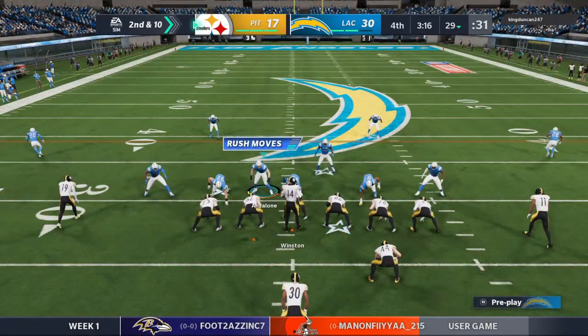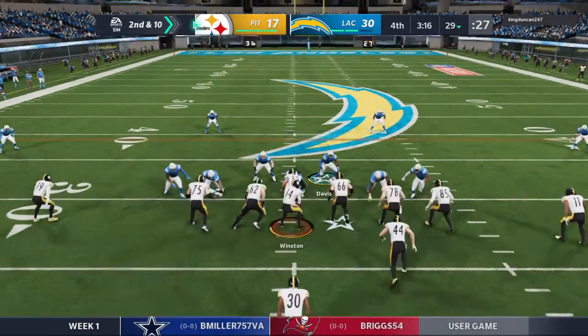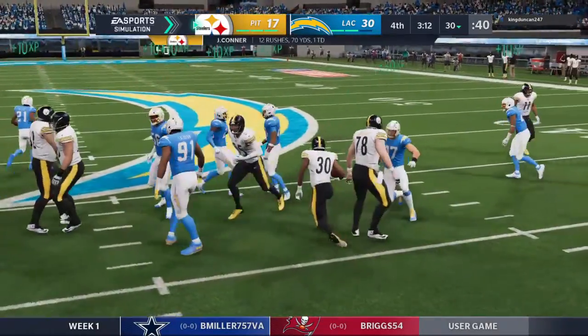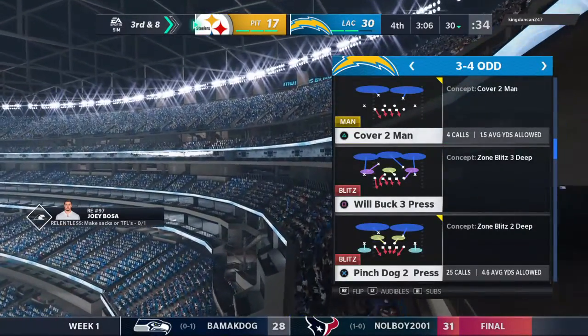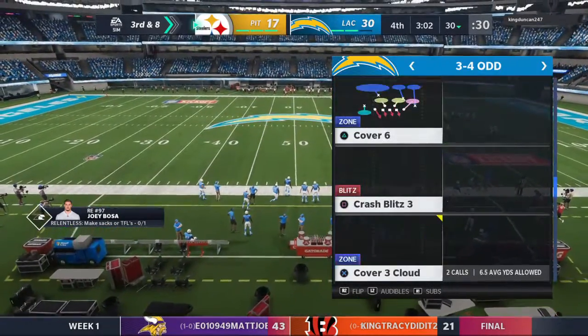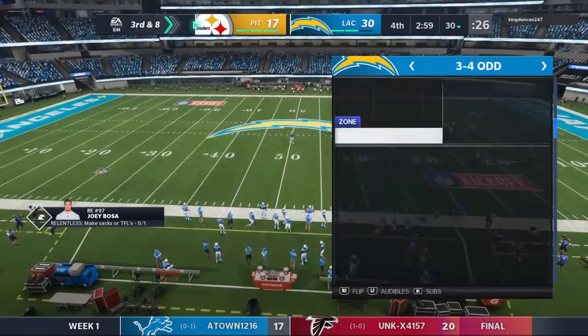Here's 2nd and 10 now from the 29. Here's Conner. They'll only get a couple up to about the 30. James Conner. Well, that's a good start to this drive on the defensive side of the ball. And force the incompletion on first down. Then you're able to shut down the running play on 2nd. Yeah, I wouldn't be surprised now. A little bit of pressure going at the quarterback in an expected passing situation.